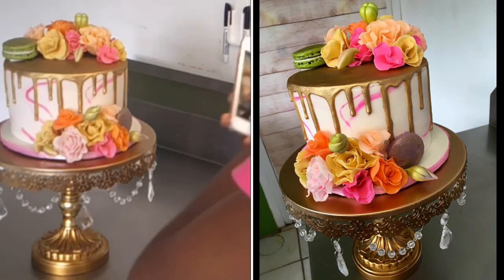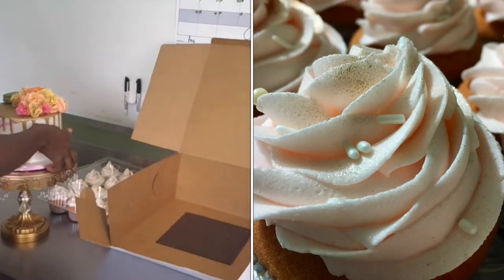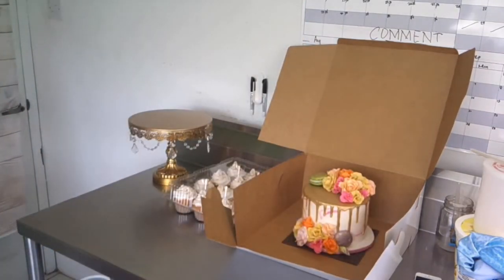So I'll be adding in toppers once I get to the venue. You have to stay tuned to see the final look and the setup at the venue. It was beautiful. You don't want to miss it.